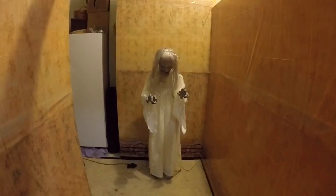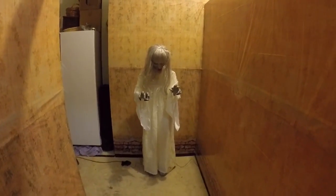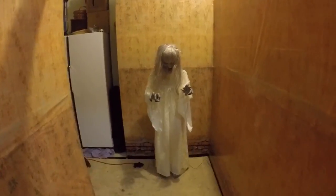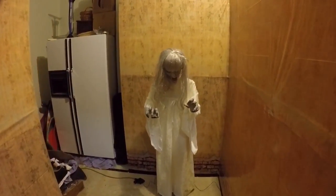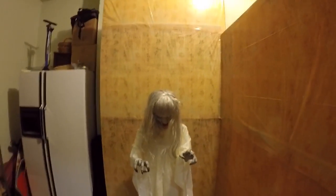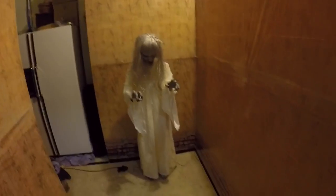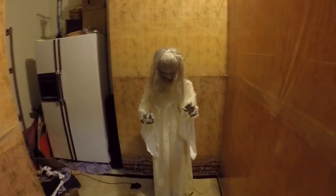So she is super cool. Her audio is not as loud as I want it to be. I do have it all the way up, and I know she has an external speaker option, so I may end up doing that, but we'll see. And she'll look super freaky with that spotlight, that flickering strobe light on her. She looks amazing with that, and in complete darkness, it's going to be even scarier.